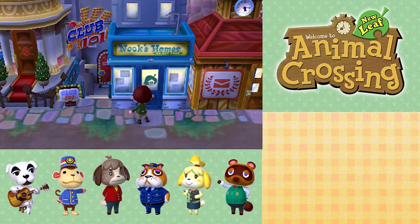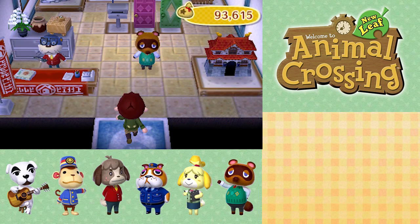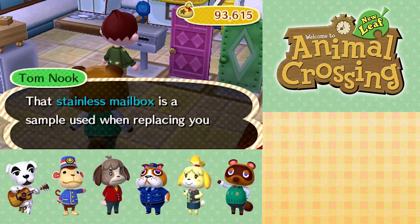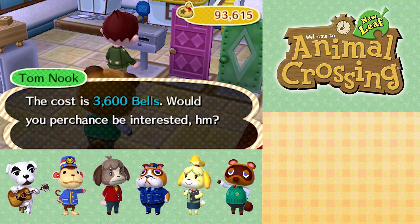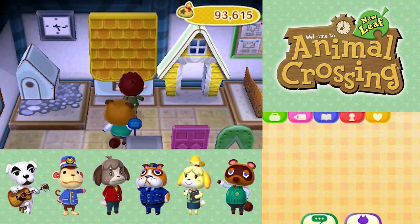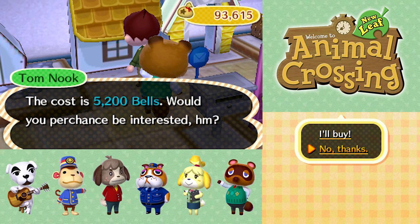Nooks Homes, what are you offering today? I'm very curious to see what kind of specialty items you might be selling. All right, welcome, welcome. What is this? Is this like a robot one? Stainless mailbox. I mean, not bad. No thanks, though. I'll keep looking on my own. Yes, yeah, still plenty to look at. What is this? Yellow roof. I don't need a yellow roof. Then Spin Town will be able to see it.